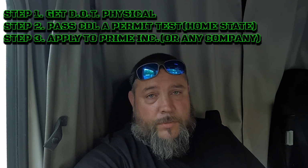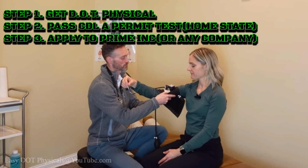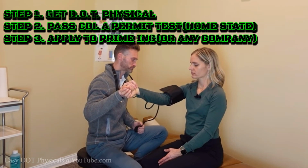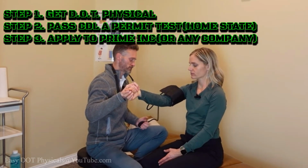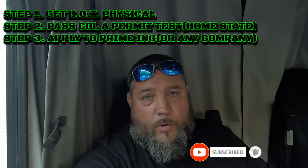Few things first before we talk about what you actually need to bring in when you come in for your orientation and your first day here at Prime Inc. First thing you're going to want to do is get your D.O.T. physical done. Okay, this is going to give you your med card, which is actually going to allow you to go get your permit in your home state for your CDLA. So you're going to get your D.O.T. physical done at your local physician, Concentra, anywhere that does D.O.T. physicals.